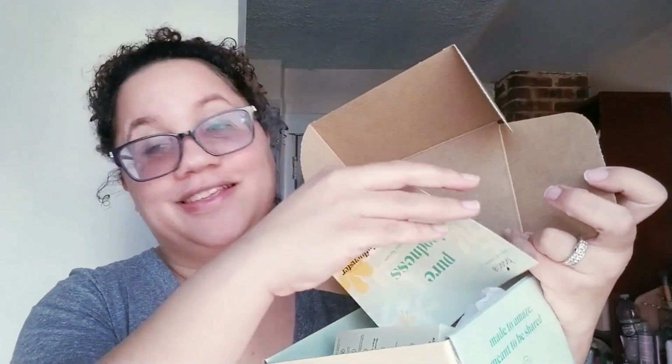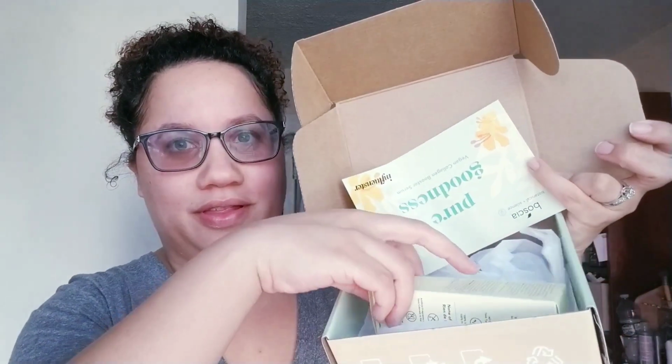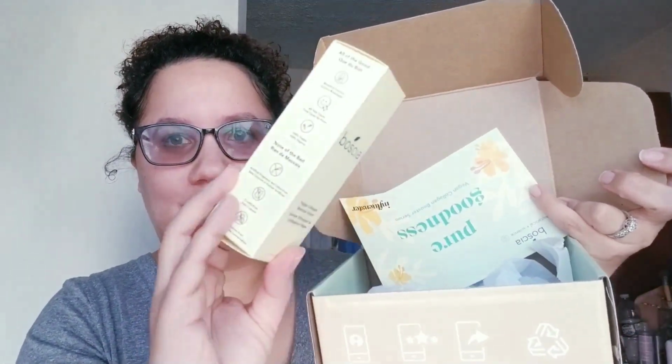So let's get into this box. All right, so open it up. This is what it looks like. It's one product inside. Didn't get more than one like I usually do. Sometimes I don't always get more than one, but yeah, so I got this. And I'm excited to learn a little bit about this. So Boscia, I already said all that stuff. You want to pause and read that? You can. It is their serum.